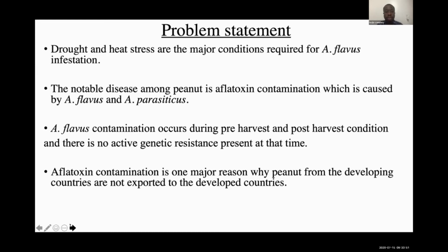However, A. flavus contamination also occurs during pre-harvest and post-harvest conditions. During that stage, the seed is about to enter into dormancy, so there is no active genetic resistance present at that time. And aflatoxin contamination has resulted in many peanuts from these developing countries being rejected by the EU since they are not able to meet the 4 parts per billion limit, and they don't have any techniques that can determine whether their samples are contaminated or not.